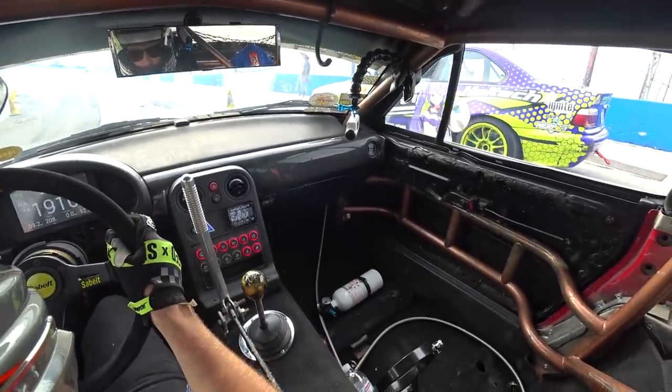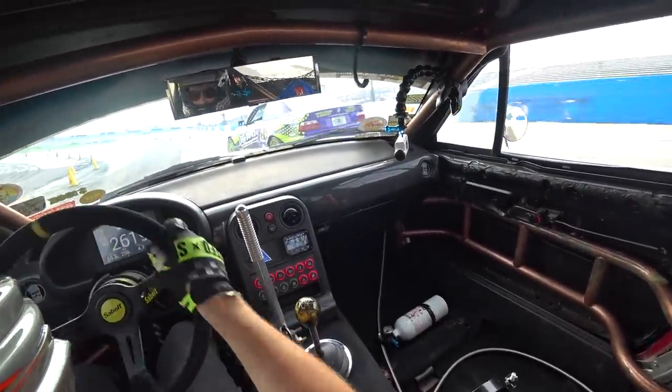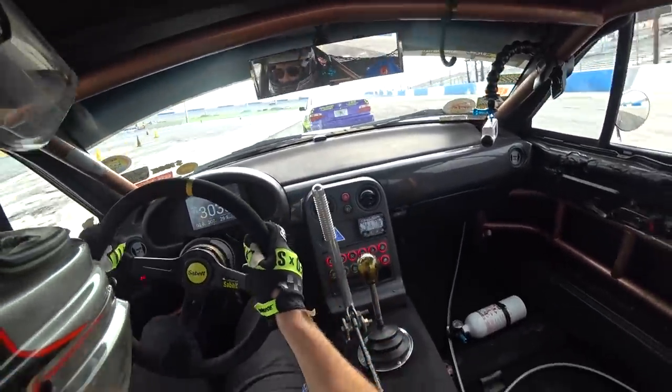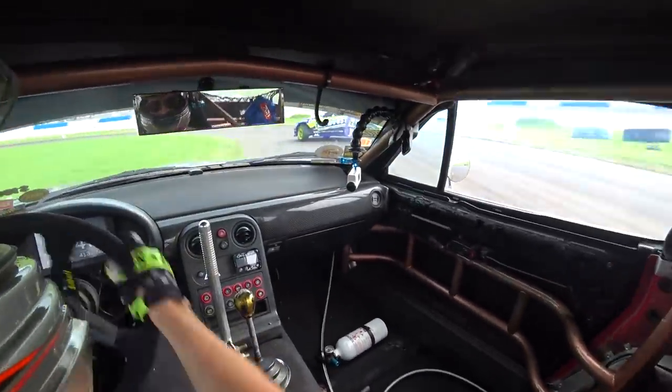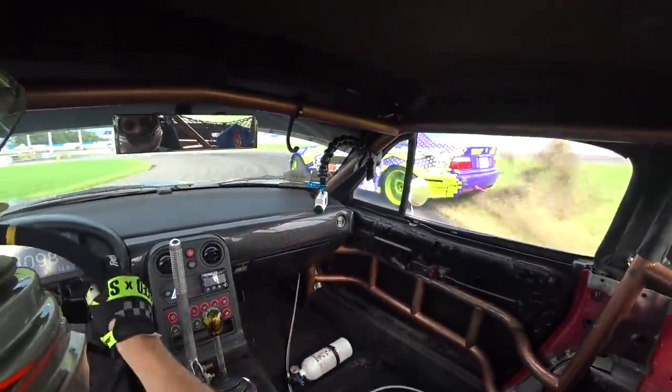This being Friday's practice, there wasn't the full field there, and we weren't planning on doing a ton of runs because we still weren't sure if we were going to get our tires or not. So my main thing was just to do a few runs, feel it out, make sure the car was good so we had some time to fix it.